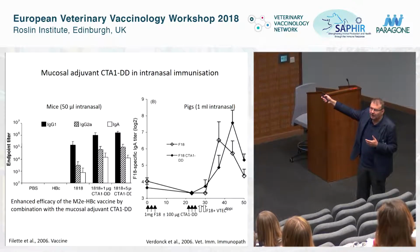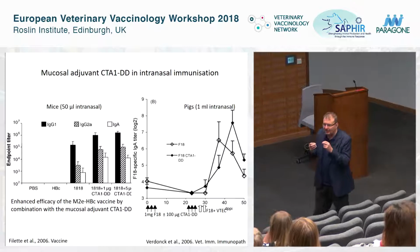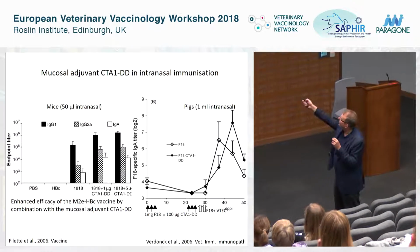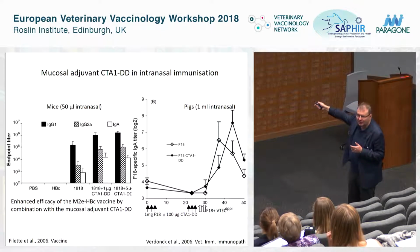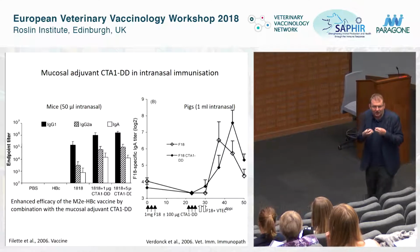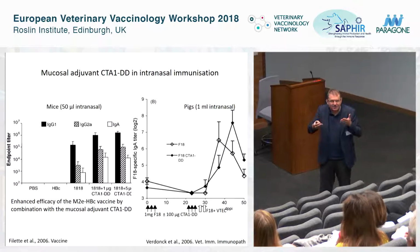It's protein A, one part of protein A, and so this is targeting B cells, and it works very well in mice. If you use it, you see here these immunizations and the immune response, the IgA response, and if you add the adjuvant, you see that the immune response is increasing in mice, and he showed that it's targeting B cells in the nose and activates these B cells.